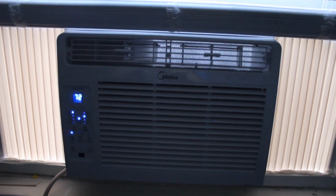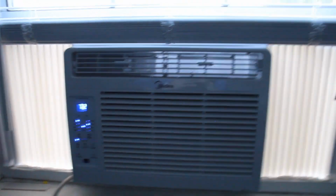Look at that thing. Some of my blinds. I don't know what that is. Just ignore that, I guess.